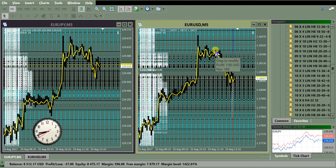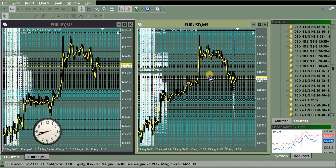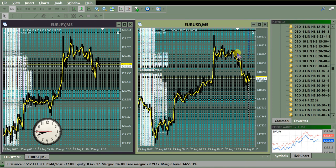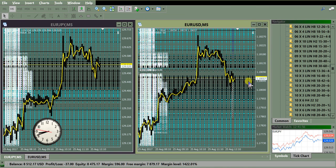So we fell out of this channel here. This is a fall into the void. You're either selling, you got your 5 pip and your 3 pips. This is a 5 pip grid. You can hardly see the grid now with all these orders, but it doesn't matter.